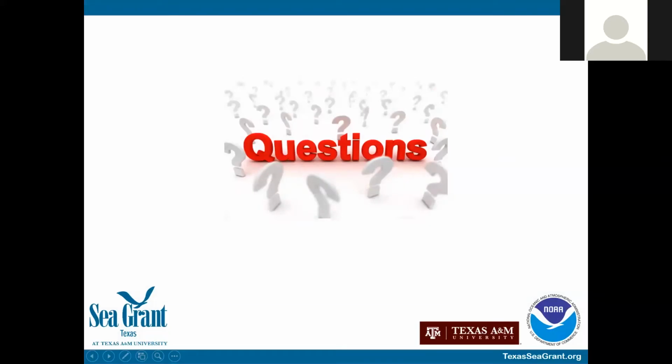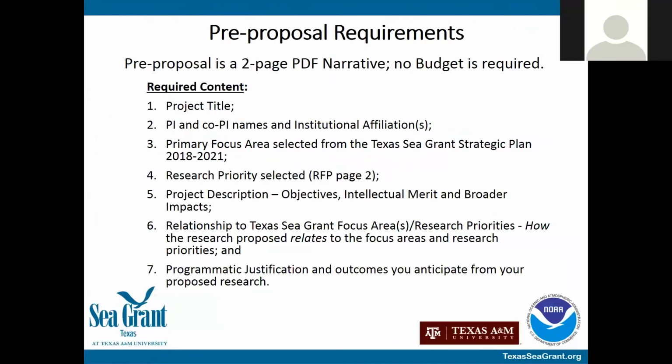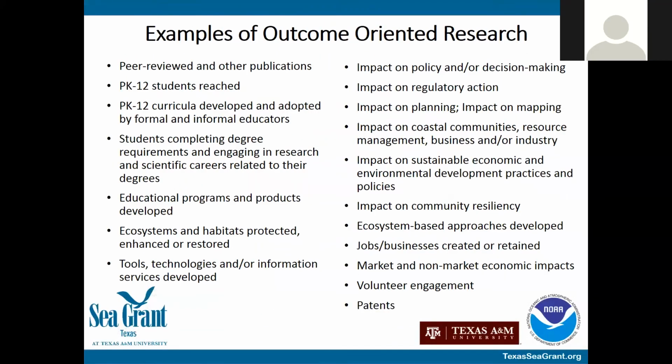And going back to slide 7. These are the kinds of outcomes and performance metrics that can be specific goals and outcomes as a result of your research project. I don't have the slide pages numbered here, but it's slide 7.